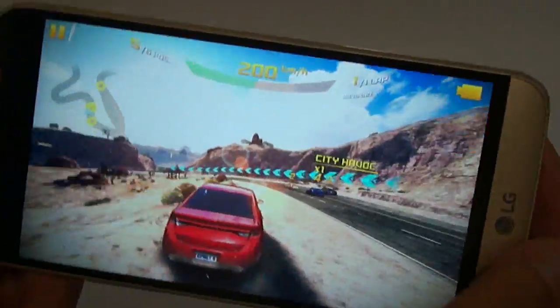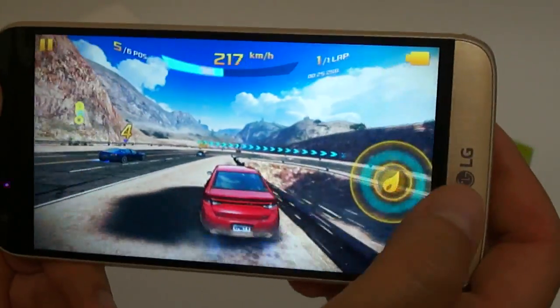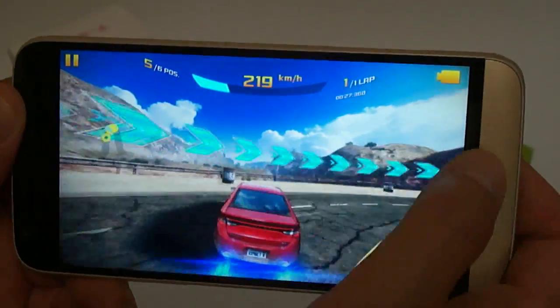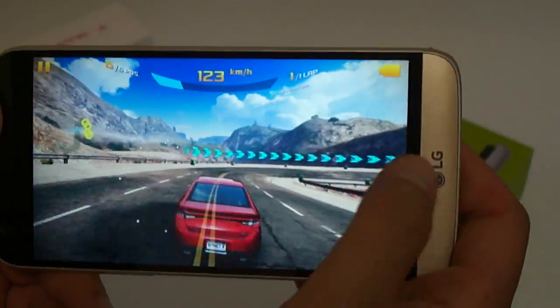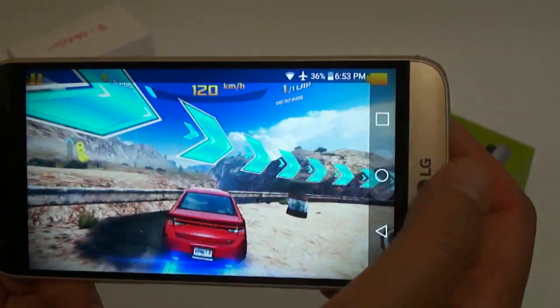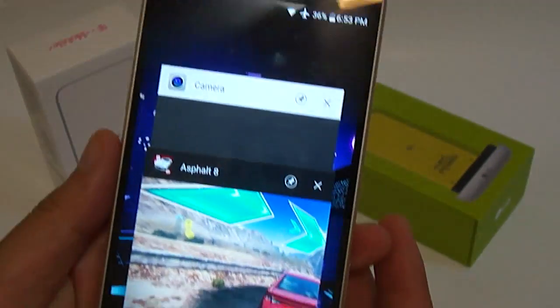So you like racing, any type of simulator type games with this QHD screen, it's awesome. And also, when you want to bring the menu back, the Android menu, you just swipe to the left and it goes back to the menu. Let's go back to home real quick. Okay, I'm gonna go ahead and clear all that from here.